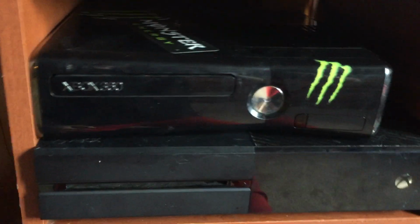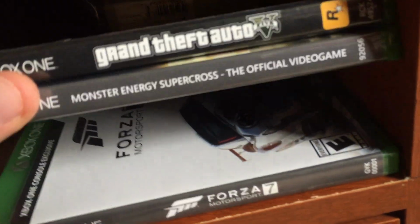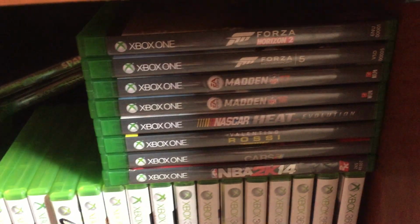This is salsa from Kentucky. Gotta try that soon. And then this is the Genesis, not really. This is the Xbox 360, Xbox One Duo, the monster graphics. And then Grand Theft Auto, Monster Energy Supercross and Forza 7. I also have Project Cars 2 and some other good games, like I said, of course, on the Xbox itself. And this is the 360 games plus some One games.